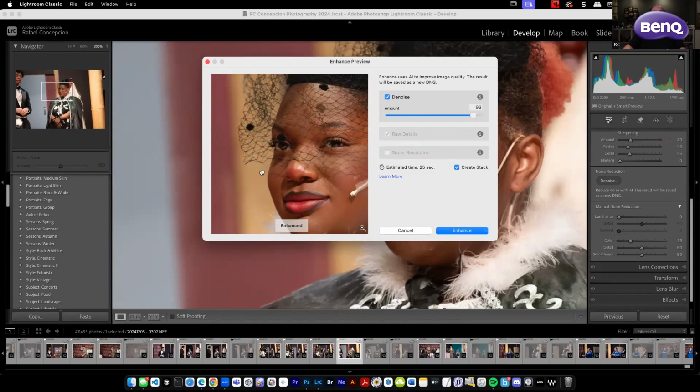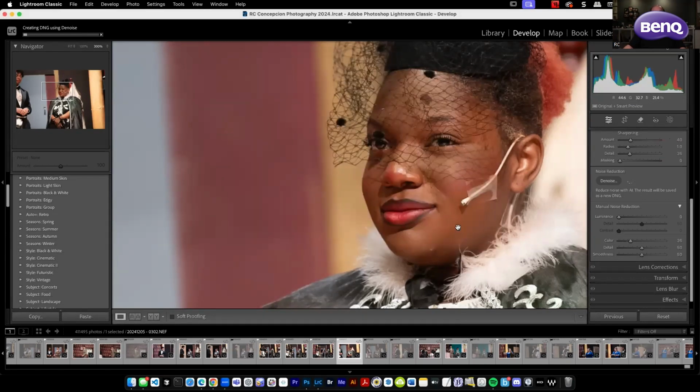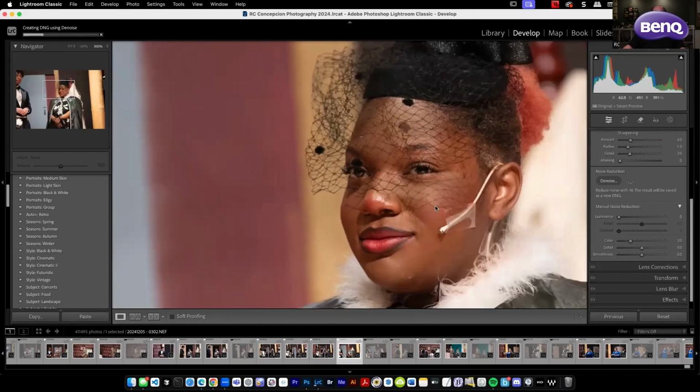I usually like pulling the noise out and then I'll click on enhance, right? This is going to create a DNG using that kind of denoise. Once I have that set, then what I'll do is I'll add my sharpening back.